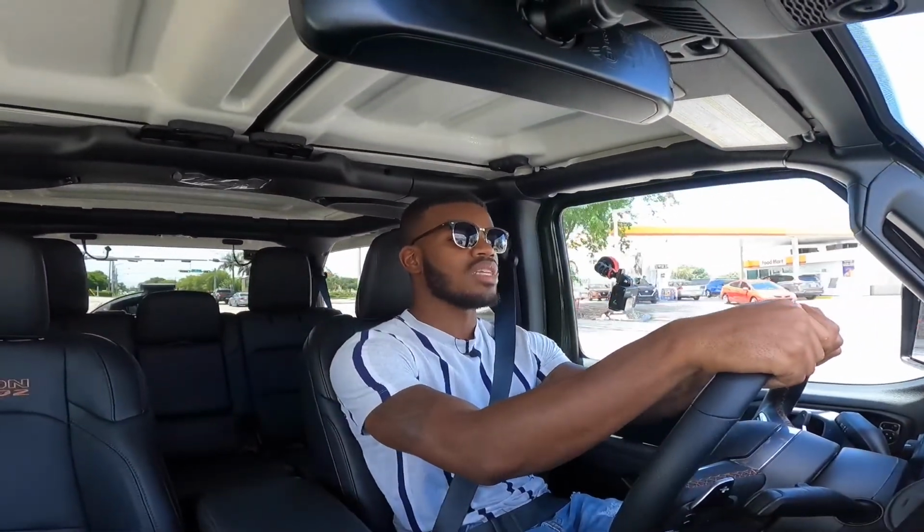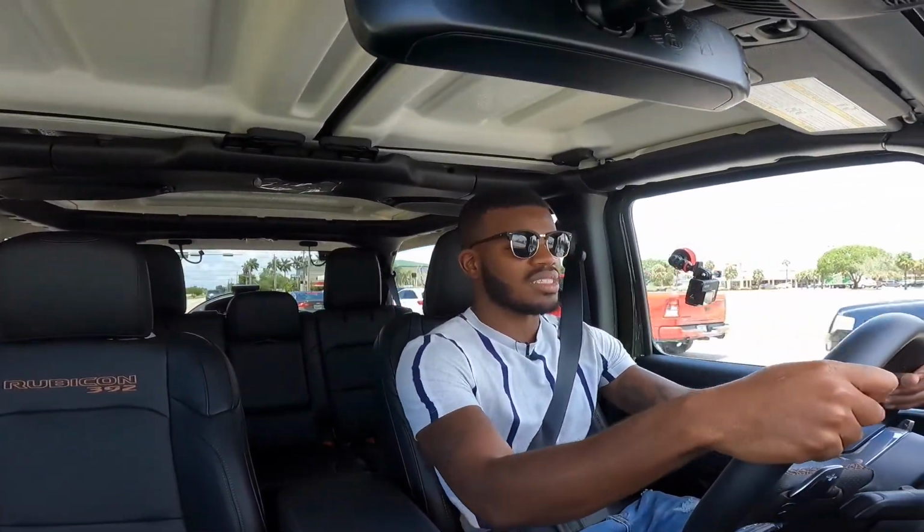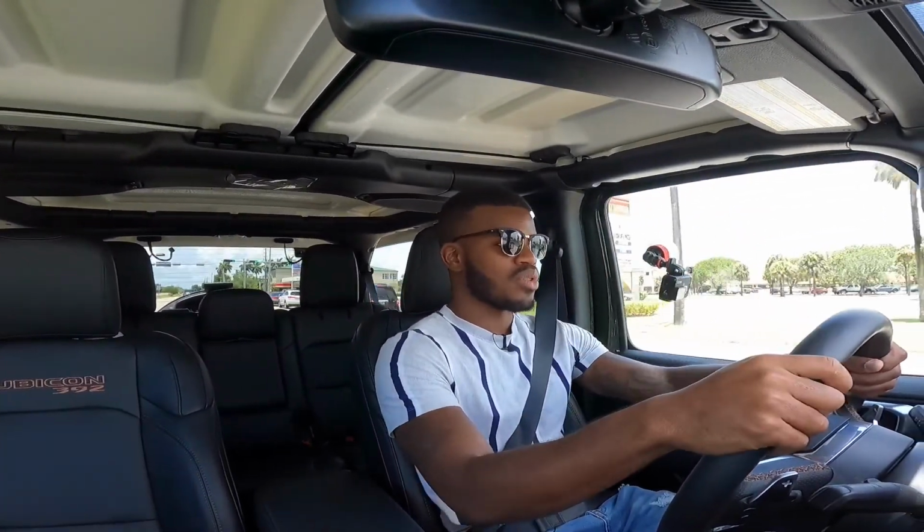And this does have some really good off-road capable tires, because that's why you guys buy the Jeep 392, because you want to have a V8 engine, you want to still take this vehicle off-roading. It does have the disconnecting front and rear sway bars.